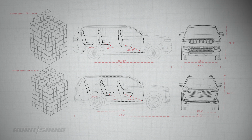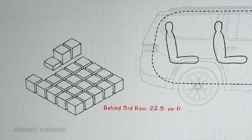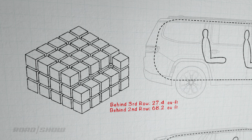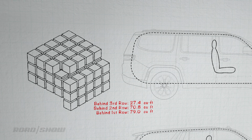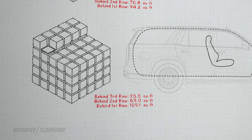Cargo space, however, is a little surprising. Behind the third row, the Grand Wagoneer has 27.4 cubic feet of space, the Escalade 25.5. Behind the second row, the Jeep can hold 70.8 cubic feet of cargo, the Cadillac 63 cubes. But overall, the Grand Wagoneer has 94.2 cubic feet of space, bested by the 109.1 cubes in the Escalade.